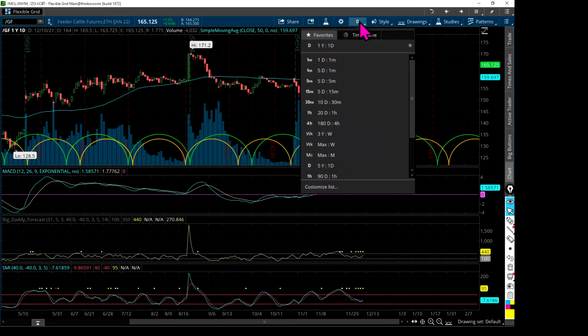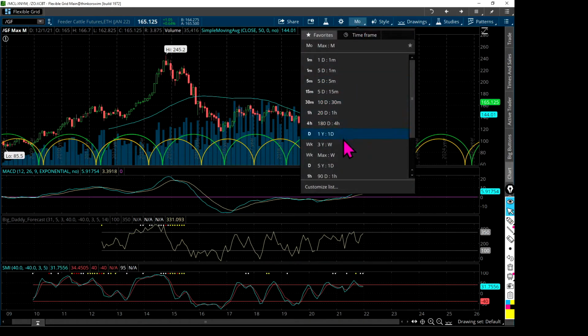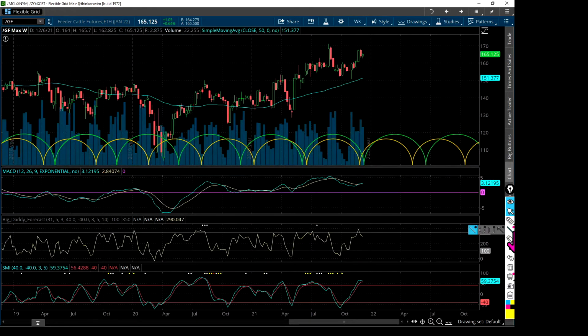Okay. Let me go look at the monthly. Yeah, this is still strong too. Monthly looks good. Green candlestick there for December. Barely, but it's green. That's a good sign. Let's look at the weekly. Small green candlestick for the week, so pretty decent gap here. Nice amplitude there. The distance from the 50-week moving average, which is very aggressive.